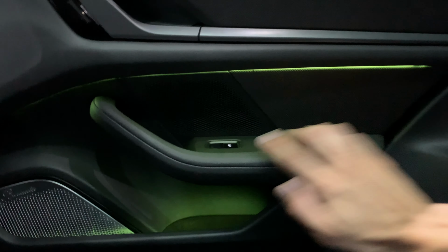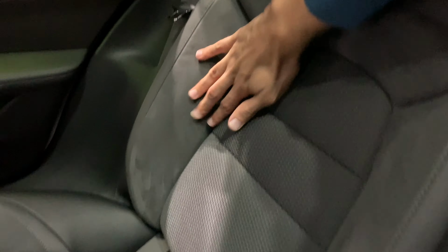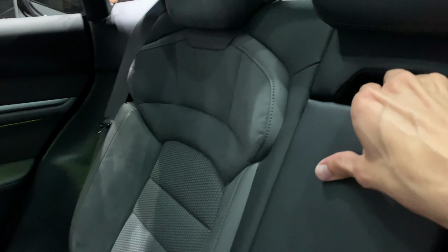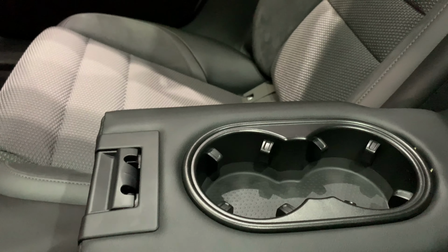And if I come to the bottom, you can see really nice details. Now, the back seat is comfy Alcantara as well. So this model is a bit different than the red one. And then a combination of leather, Alcantara and wood cloth seats. So this is an interesting combo. Now we have an armrest over here as well, with integrated two cup holders.